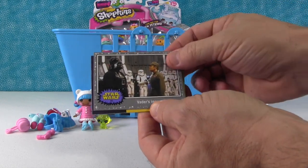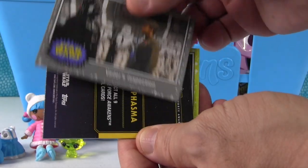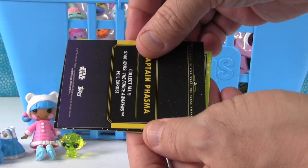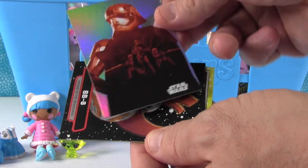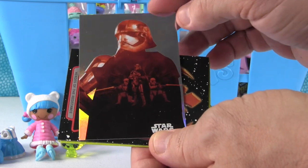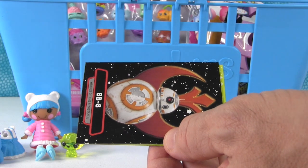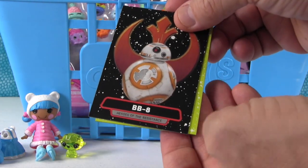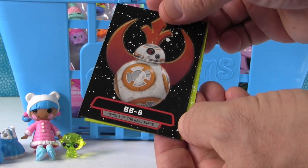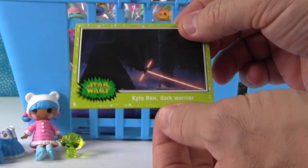Look, Vader's inspection. That is from Return of the Jedi. Very cool. Ooh, we got a special one. Shannon's going to like this one. Oh, awesome. Captain Phasma special foil card. Wow. Cool. She was not in The Force Awakens enough. Oh, and we got BB-8. Heroes of the Resistance. He lives at Target. Yes, he does. And that was a special card too, it said.